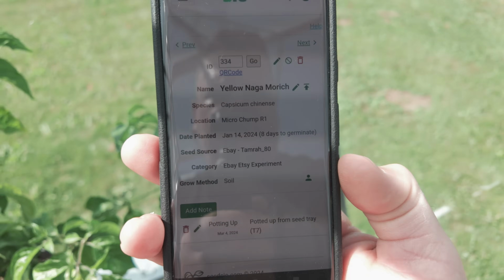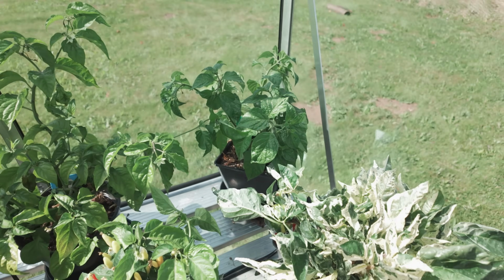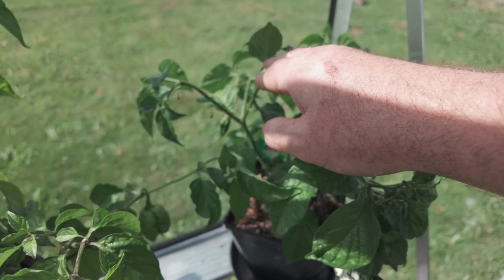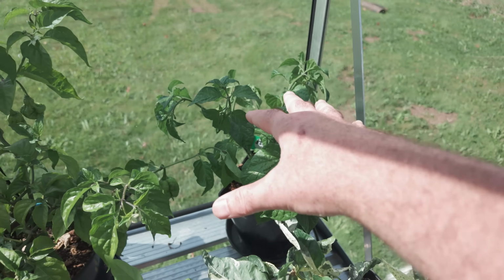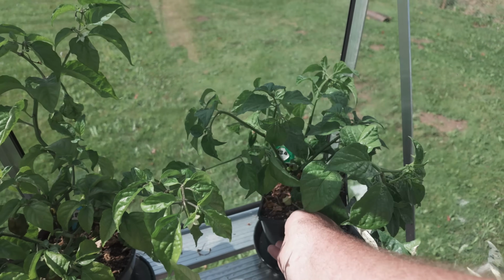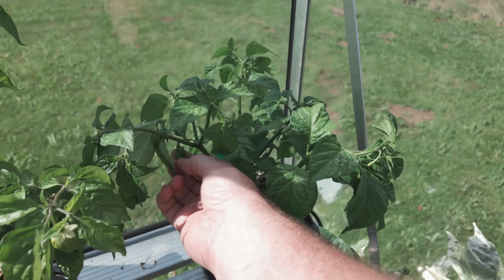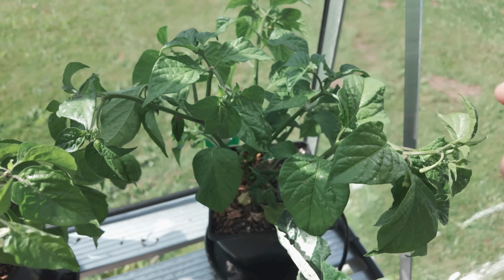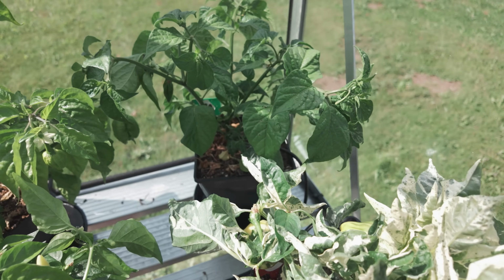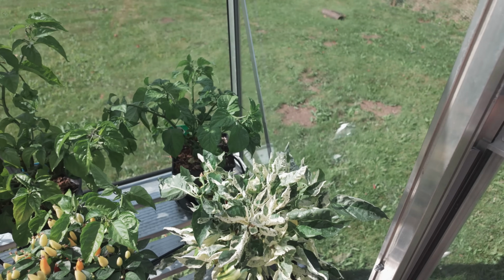It's a yellow naga morich, and that is from eBay as well. That's Tamra 80. Just late harvest, I think, that are going to come off here. The plant is still very small. Yeah, that's the only pod I can actually see on here for now. But there still is time. We're only in the middle of August now. So we have another month and a bit, and it might come into its own.